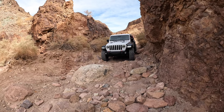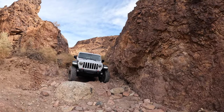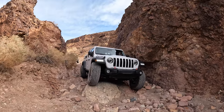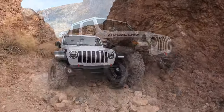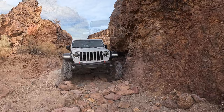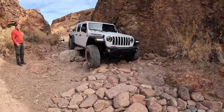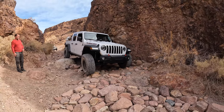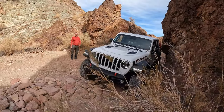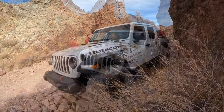I don't know, that departure angle looks pretty gnarly. I think I would go this way. I would go that way. No way. Okay, give it a shot. Perfect. Good line. Oh boy, I'm close over here, buddy. It's still going up, too. Okay, hold. I'm watching it. I'm gonna keep going forward. Good. That was tight. Okay, slow.